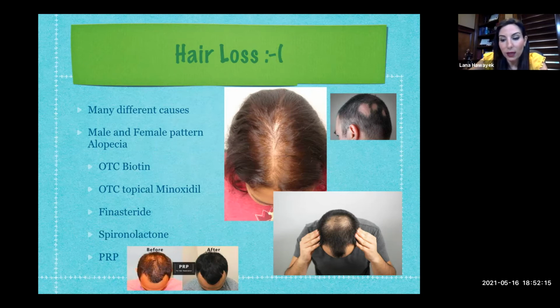Number one, we'll tell people to get an over-the-counter biotin supplement. So you can go and find anything that has biotin. Usually about 2,500 micrograms is the recommended dose. There are a couple of brand names that we find may work better than others.